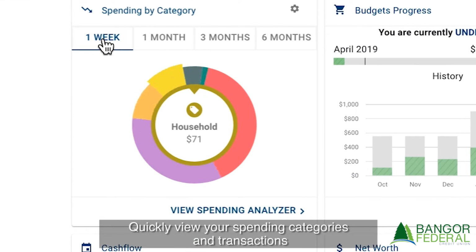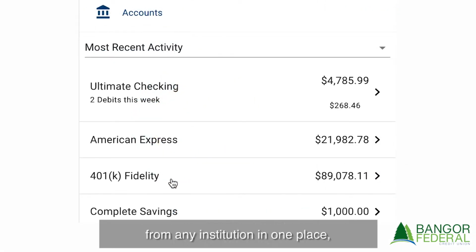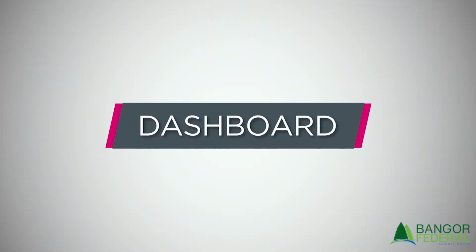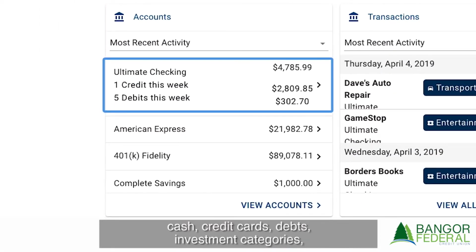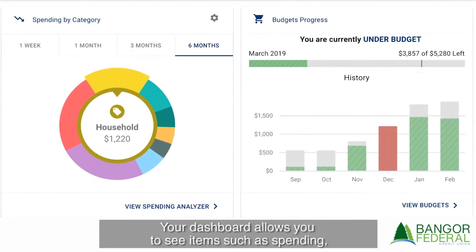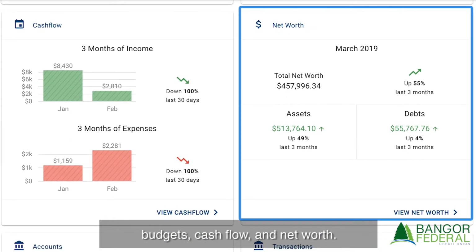Quickly view your spending categories and transactions, as well as credit card and bank account balances from any institution in one place for an easy way to see your financial big picture. From your dashboard, review your accounts, cash, credit cards, debts, investment categories, and all posted transactions. Your dashboard allows you to see items such as spending, budgets, cash flow, and net worth.